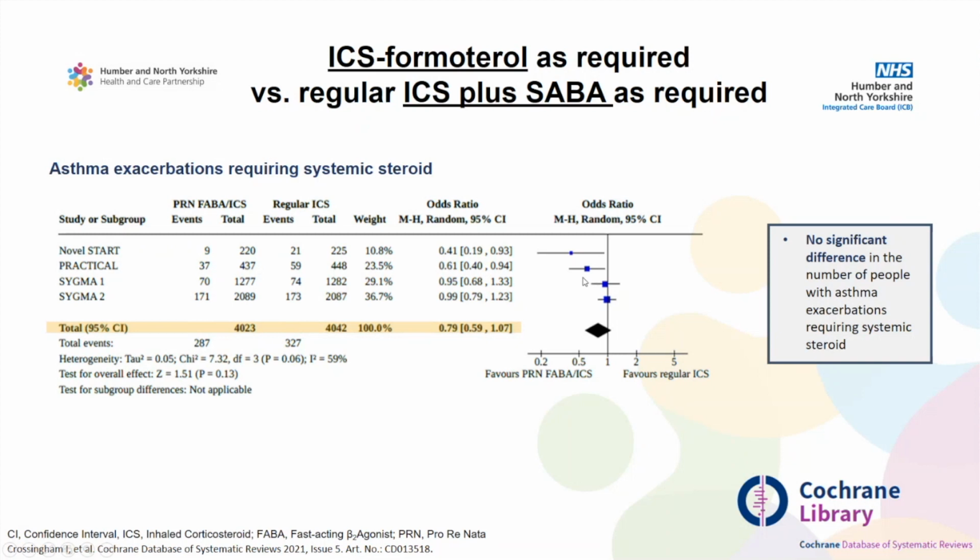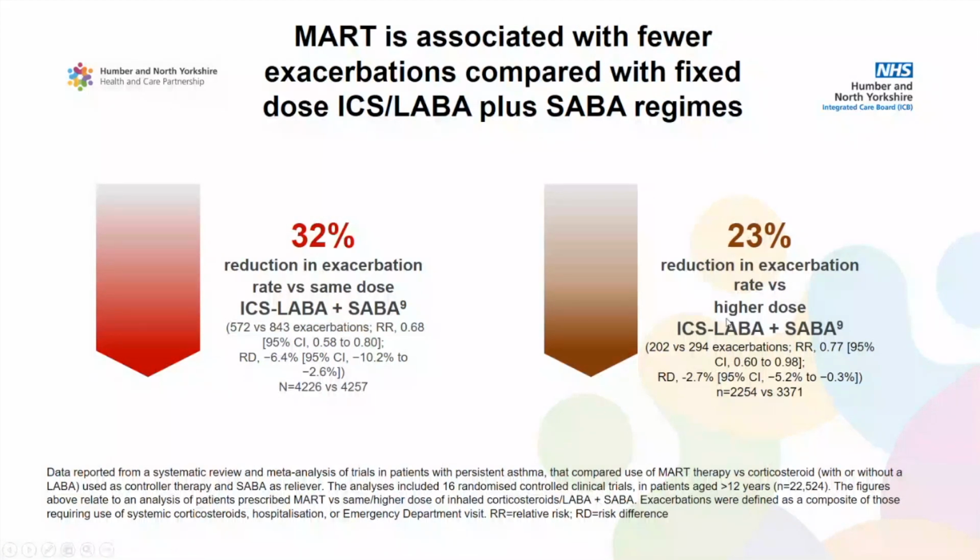general population, whereas in Novel START and PRACTICAL, they were slightly more real world in the design of those studies, and adherence levels were lower, which is probably more akin to real world, which to me suggests that ICS formoterol as required, in terms of reducing exacerbations, is superior because it overcomes some of those challenges in terms of adherence.